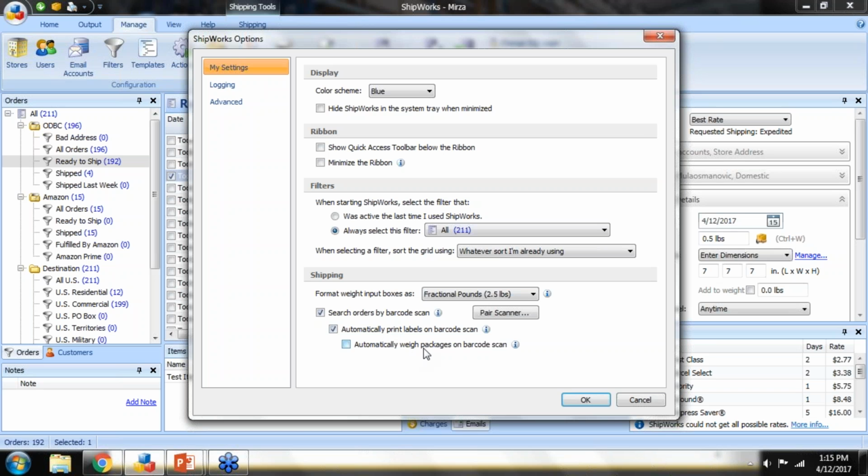The other thing that we've added is AutoWeigh. What AutoWeigh is, when you fire that scan, if there is a box on your scale, it will pull the weight from that box.